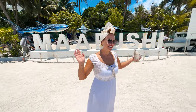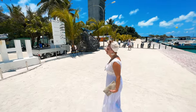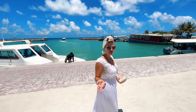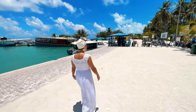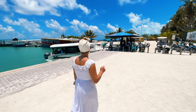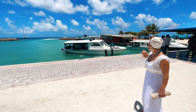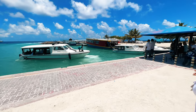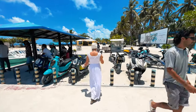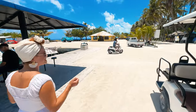The Maafushi sign is located here at the harbor. Here you will also find a rock with some manta rays on top of it. This is where you would arrive when you take a boat. To get to Maafushi, you need to take a speedboat from Male. It takes anywhere from 30 to 45 minutes and only costs $25 each way per person. We took the company Icom and booked directly on their website, but pretty much every hotel has its own transfers. What's cool is that as soon as you arrive, they take your luggage on a little buggy and bring it to the hotel.